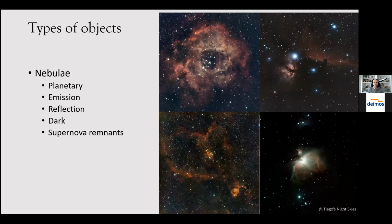And now, what types of objects are up there? The most common ones are nebulae. You have planetary nebulae, which are remnants of a solar system like ours will be one day. You have emission nebulae, which are locations of star formation. You have reflection nebulae, which are clouds of gas that are illuminated by background or foreground stars.